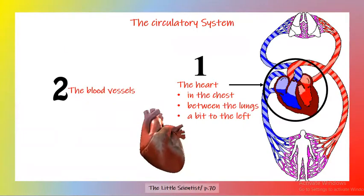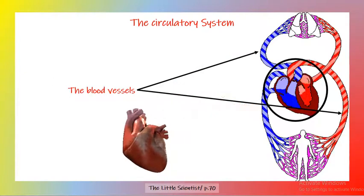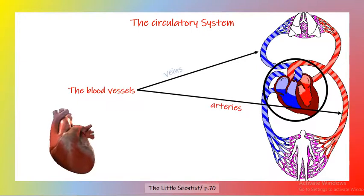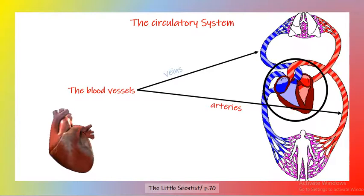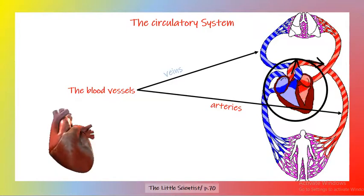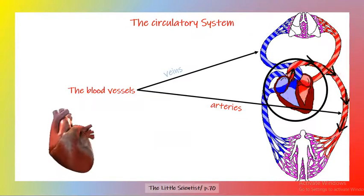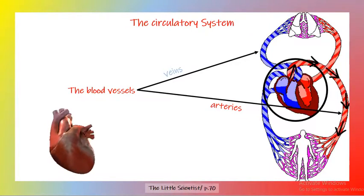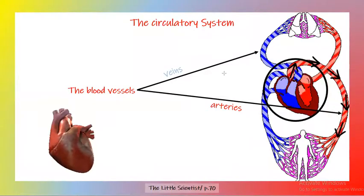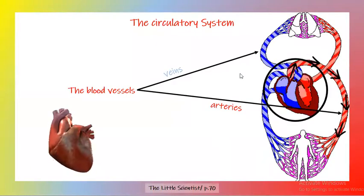You're right. And there are two types of blood vessels. The red blood vessels called arteries, yes. And the blue blood vessels, which are the veins. The job of the arteries is to carry the blood rich in oxygen and nutrients from the heart to the body system. I need you to look at the arrows right here, okay? Look at these arrows. So the blood is taken from the heart to the body system.